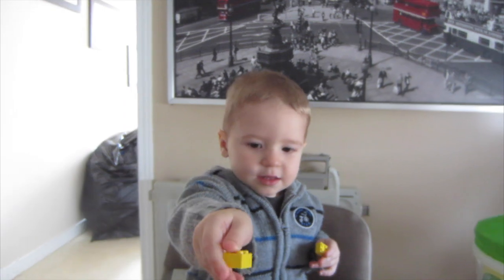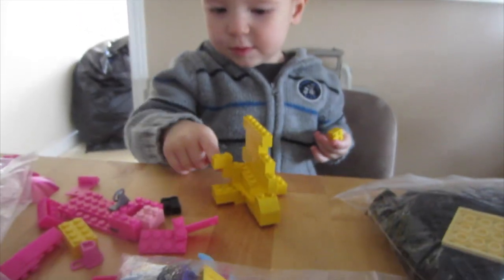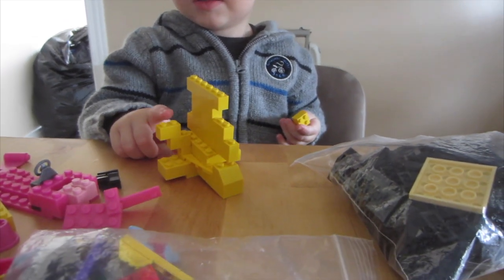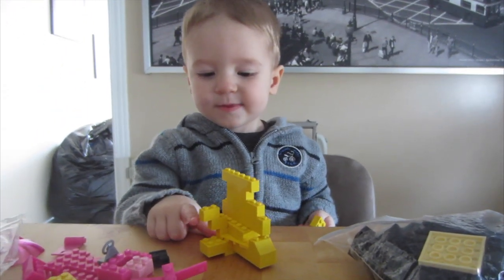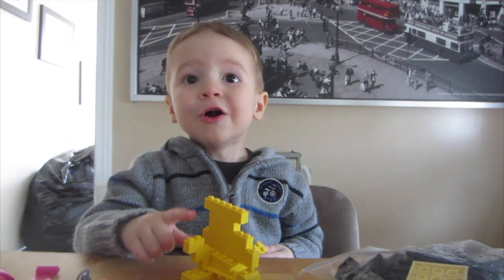Oh, you giving one to mommy? Thank you. Are you building? Look what Levi made, guys. He did that all by himself. He was just sitting here so quietly, and I came in to check on him. And he was building. What did you make? Is it a dinosaur?